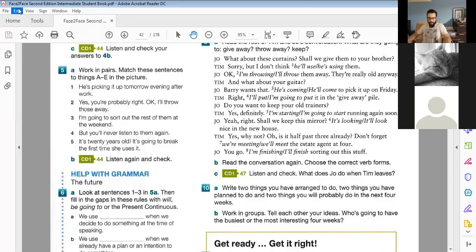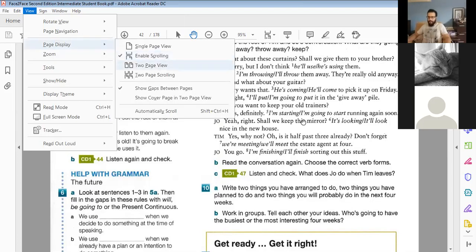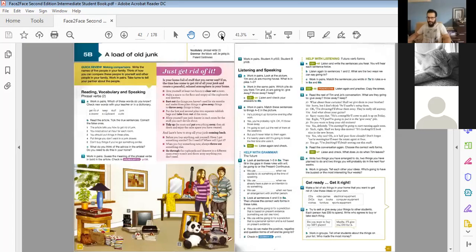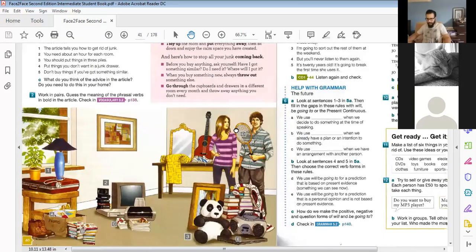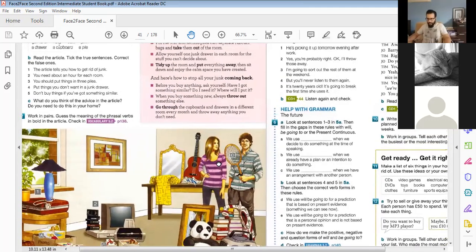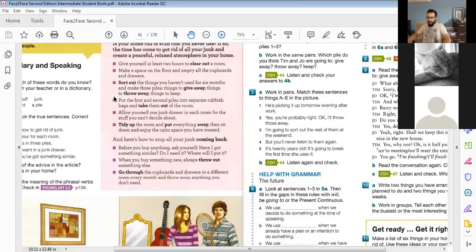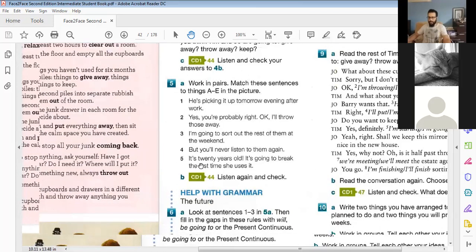Let's change the page view. All right, now let's zoom. Okay, so if you want me to move, I can move around, but I don't think we can show everything. Okay, let's zoom and then let's move. Okay, so let me read the question. It says here, match these sentences to things A to E in the picture. All right, so which item do you think is Tim picking up tomorrow evening after work? So there's something that he's going to pick up tomorrow after work.